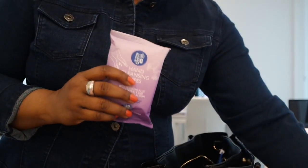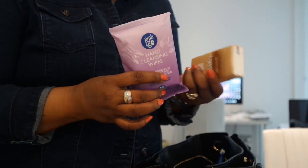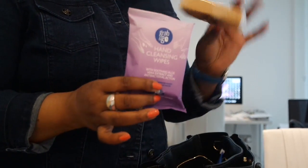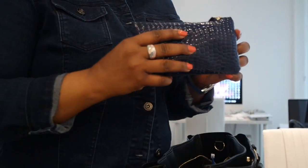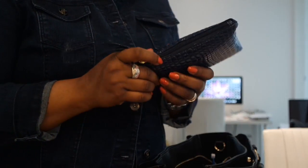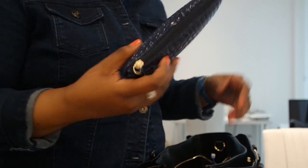Okay. I also like to have some hand cleansing wipes, because sometimes you may be on your way to work and you may touch something that may be a little bit sticky. You want to be able to wipe your hands quickly. And I also like to have a pack of tissues as well. And this is my little cosmetic bag. I did a video recently on what's in my cosmetic bag. I'm going to link that video below for you guys so you can see exactly what I do take in my cosmetic bag. That goes in.